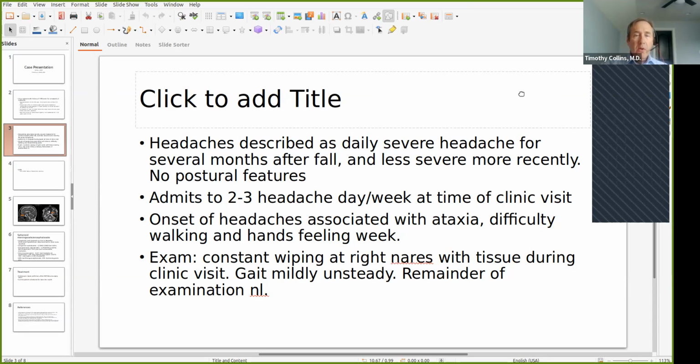When I examined her in the clinic, she actually had a tissue in her hand and was constantly wiping at her nose because of the fluid running out of it. She had a mildly unsteady gait, but the rest of her exam was normal.